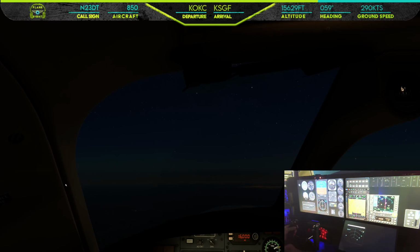Springfield approach, November 23 Delta Tango is with you at 16,000. 23 Delta Tango, Springfield approach, altimeter 3030, just confirm you want the RNAV 02 approach, correct? Yeah, affirmative. Would like to proceed direct to Wakey if I can. 23 Delta Tango, roger, cross Wakey at or above 3,000 for the RNAV GPS 02 approach. Cross Wakey at or above 3,000 and cleared for the RNAV 02 approach for 23 Delta Tango. Thanks.